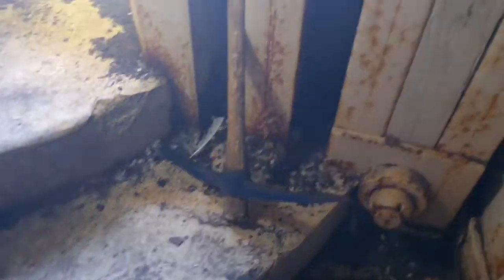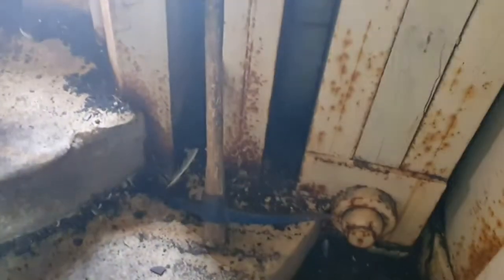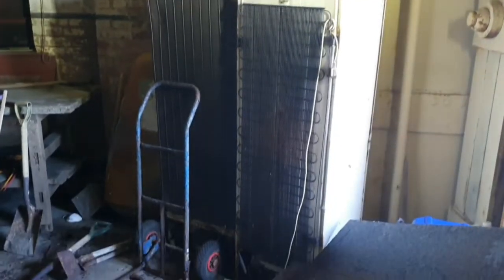What does that say? Cartridge hoist. You can't open that, it's locked. I think it'd be the same as that other little cupboard that we had over there. Again, a really old one. And there is a lift. It'll probably cart things up and down from one floor to the other.